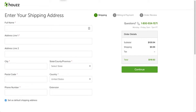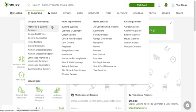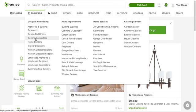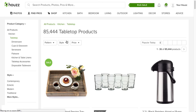Now, we're in a Roach Motel here right now. I can't get out. Something that Houzz takes to an extreme. Not sure I would recommend that, but it seems to be working for them. So I have to change that URL, and now I'm back. So let's go take a look at something else here. Let's go take a look at a product page.